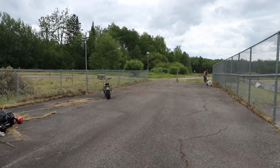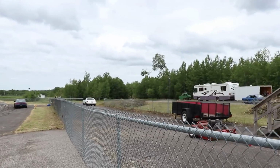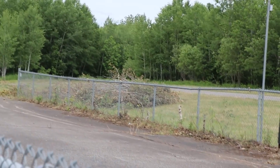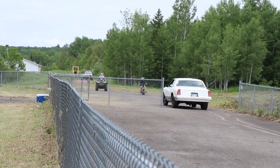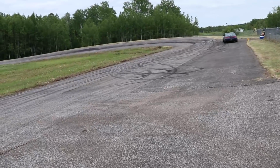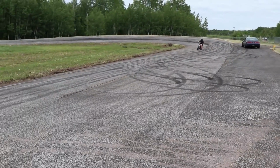So we are pretty much done cleaning up for the day, but as you saw by that footage, this place is a ton of fun already. So as far as I can tell, this is gonna work out really good. Everyone's out here having a good time, and we did a ton of work. But my buddies that are out drifting, they say this course is gonna work out really good.